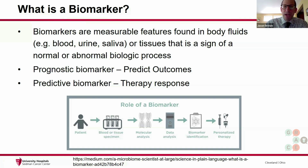A prognostic biomarker predicts outcomes. For example, if you're positive for this biomarker, how long will you survive? A predictive biomarker more so measures response to therapy. For example, if you're positive for this biomarker, will you respond to a certain treatment?